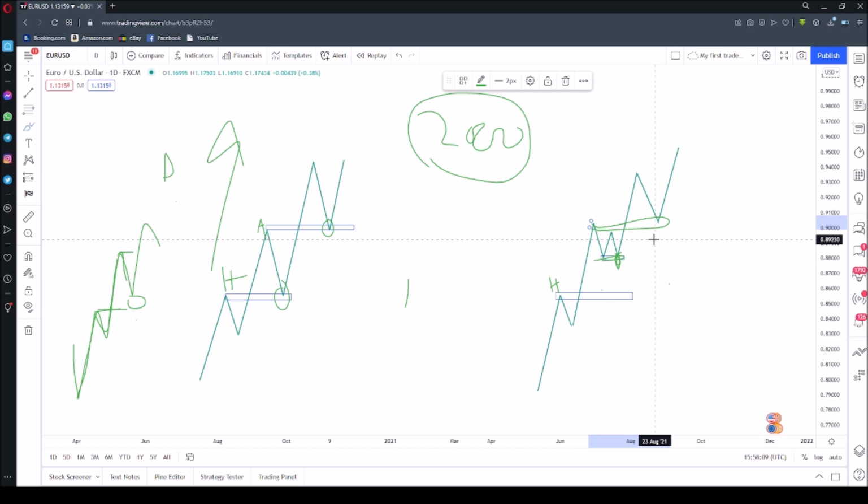So I know this is theoretical. We need to actually apply it on real charts for us to comprehend this concept. So let's go over the charts to see how everything goes.